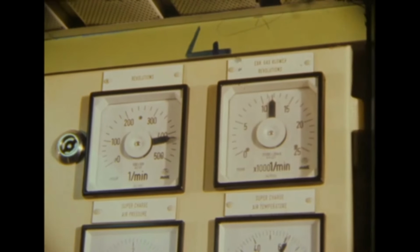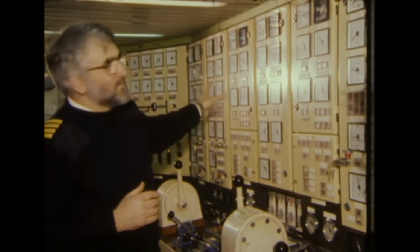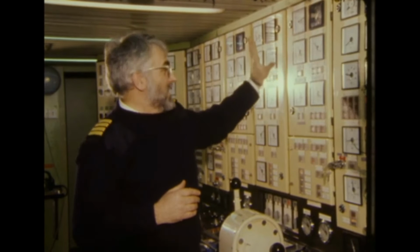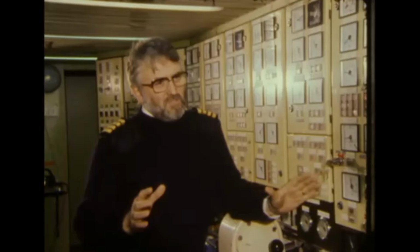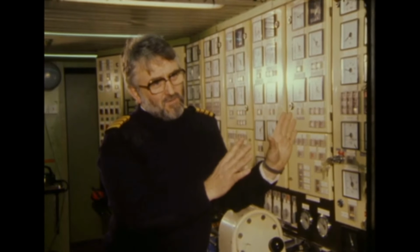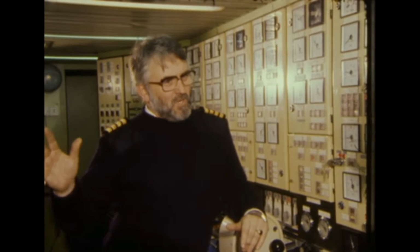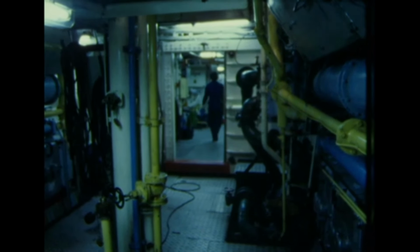Possibly, like that would be number 3 engine, number 4, same across here for 1 and 2. Propeller speed, pitch, shaft revs, everything. So, on watch, the engineer has everything in here. Plus, as well, in the engine rooms, he can check locally as well. But basically, the engine room is divided into 4 for safety reasons. You have watertight bulkheads just in case of collision or anything like that. It's all safety. There's a watertight door between each compartment.